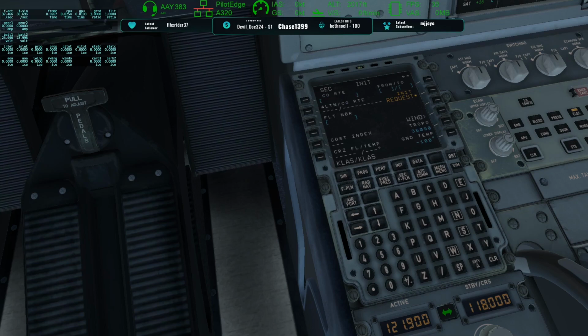Number 1, Hotel, taxi to parking via Alpha, monitor ground. Taxi to parking via Alpha, monitor ground. Honda 81 Hotel with you. Number 3, 2847, taxi to parking via Hotel Alpha, remain this frequency. Hotel Alpha, remain this frequency, November 847, thank you.